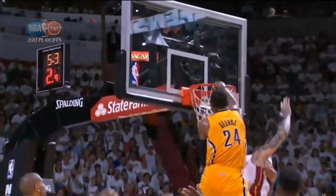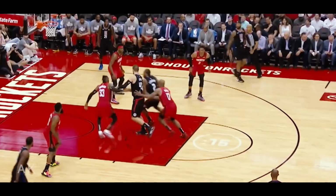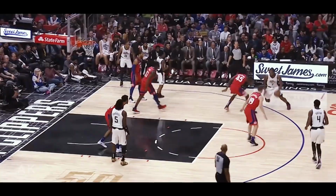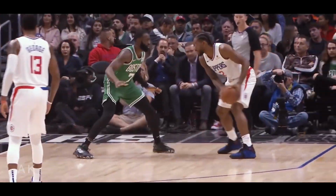And now let's move on to the second reason why the Clippers beat the Knicks, and this was Kawhi Leonard's dominant play. He had 38 points, 4 rebounds, and 2 assists, along with a steal. Kawhi's ability to score is very special in this league, and he does it so effortlessly that he barely dribbles. He takes no more than 3 dribbles when he's getting into his jumper.